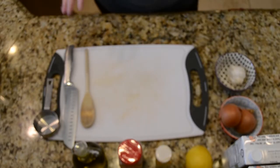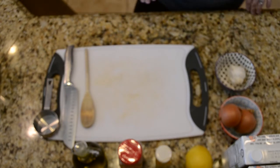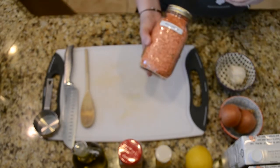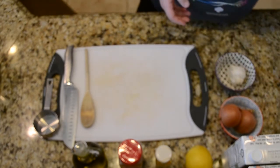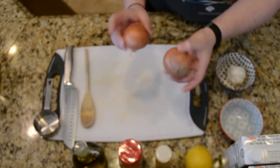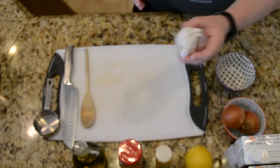Okay, for our lentil soup, which is also called chorbat el ads, which also means soup of lentils in Arabic, we are going to need 1.5 cups of red lentils. We are going to need 1 medium onion, but because my onions are teeny tiny, I'm going to use 2 of them. 2 to 3 cloves of garlic.